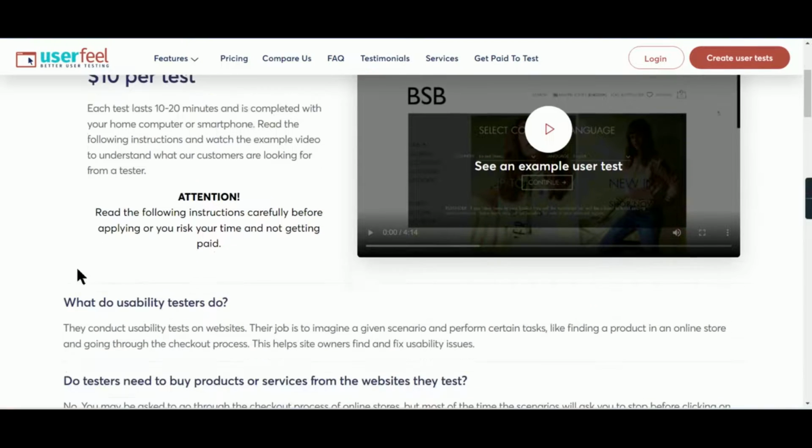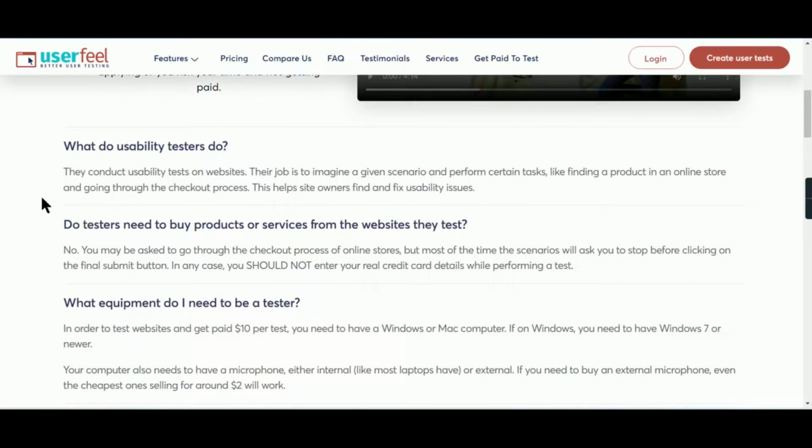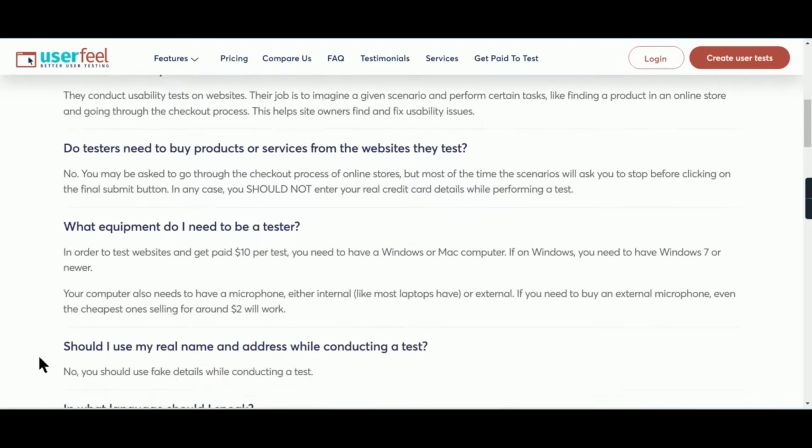Each test lasts 10 to 20 minutes and is completed with your home computer or smartphone. Read the following instructions and watch the example video to understand what their customers are looking for from a tester. You can see real examples of the work. It's giving your opinion on a website. How easy is that? You conduct usability tests on websites.